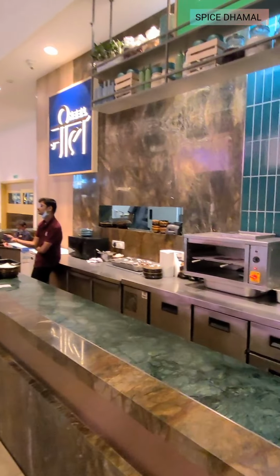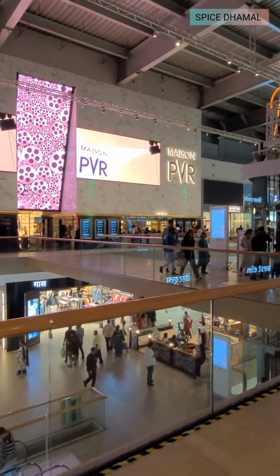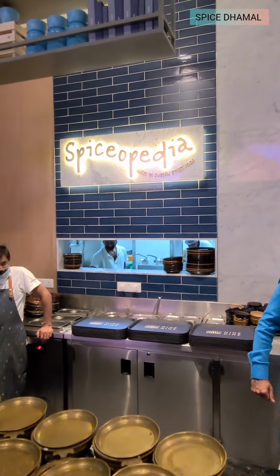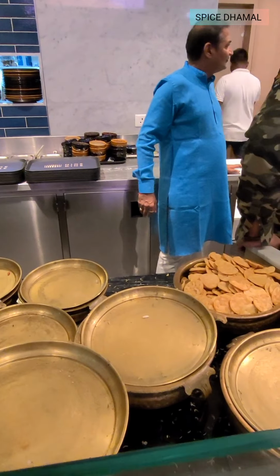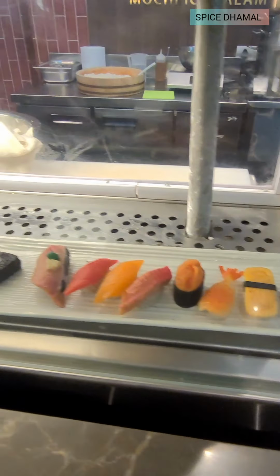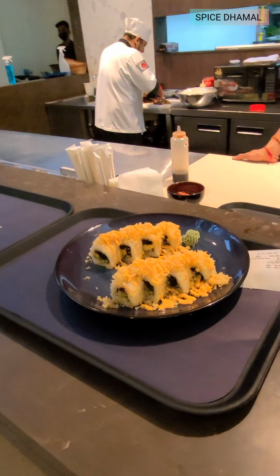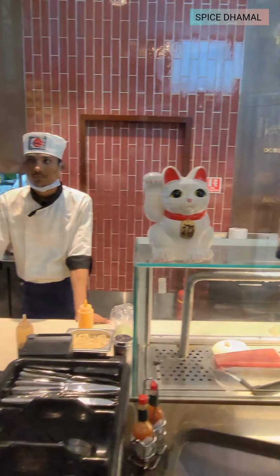Then you have a counter by famous brand Indigo and Neil. And after that, for the Indian palate, they got Spiceopedia, which does chaat and other Indian delicacies. Then there is a Japanese restaurant which does beautiful sushis. So look at the plate presentation. If you want to taste some Japanese food, you can head to Jio World BKC.